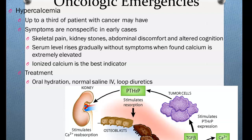We see it in breast, lung, renal cell carcinoma, sometimes multiple myeloma. I've seen it a lot in multiple myeloma. Adult T-cell leukemia and lymphoma, most commonly also. Tumors secrete their own parathyroid hormone, which causes release of the calcium from the bone. Also, secretion of vitamin D analogs from the tumors also causes higher calcium levels. Decreased mobility and dehydration worsen the condition, and that makes sense.